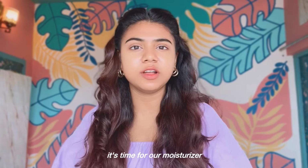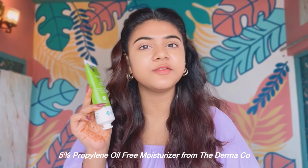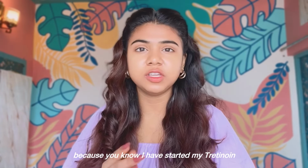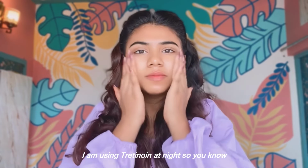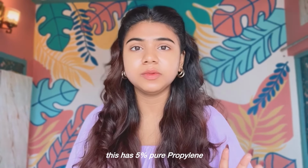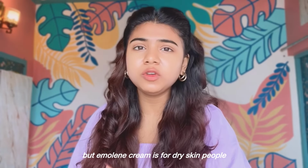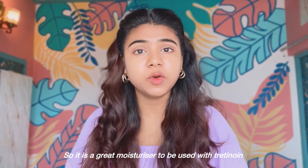After the serum, it's time for our moisturizer. Currently I'm using this 5% propylene oil-free moisturizer from Dermaco. It's a very good moisturizer actually, because I have started my tretinoin journey once again. I am using tretinoin at night. This has 5% pure propylene. It is far better than emollient cream, which is for dry skin people, and this one is for oily and acne prone skin. So it's a great moisturizer to be used with tretinoin.